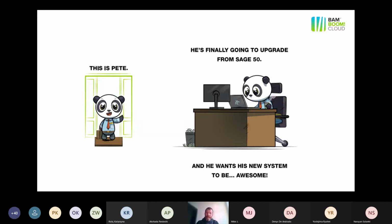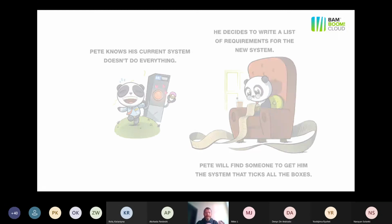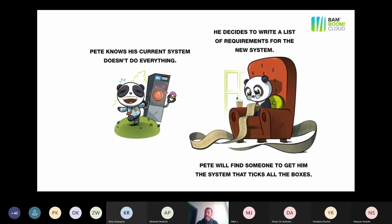If any of you know our branding already, we're very, very much in love with pandas. And Pete is moving from his old system, Sage 50, and he wants his new system to be absolutely amazing. Now, he knows that his current system's got some problems, and so what he does is he goes crazy with requirements. He's going to document every single thing that he wants his new system to do. Everything it doesn't do now, everything it does do now, every single minute little detail.